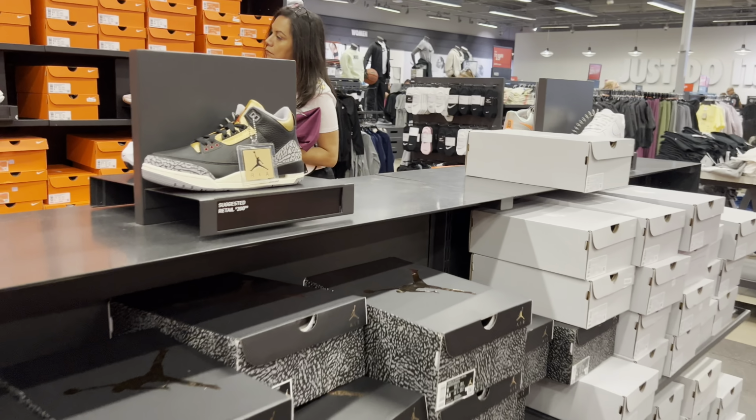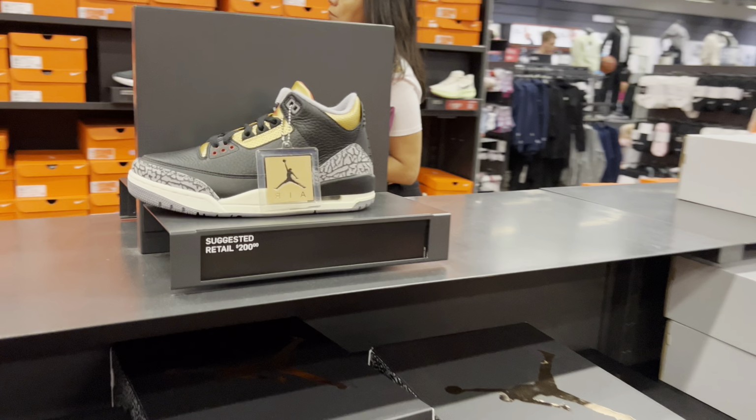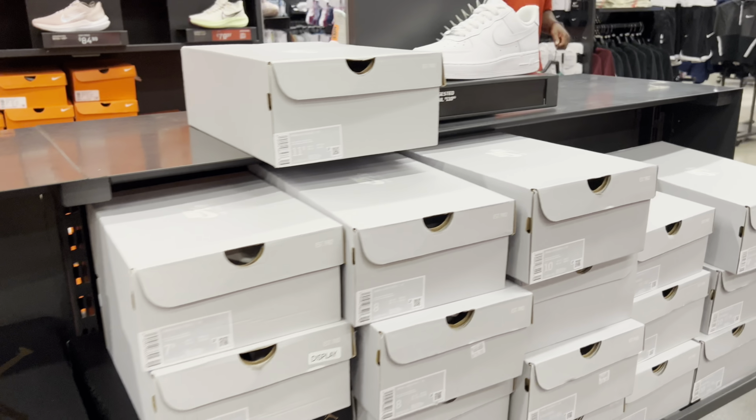I did, however, end up finding these black and gold Jordan 3s. Pretty clean shoe. I guess it was a women's release. However, they did have up to men's sizing as well. So that was pretty cool to see sitting at the outlet. I think it's a super clean shoe overall. And of course, they have some white Forces.